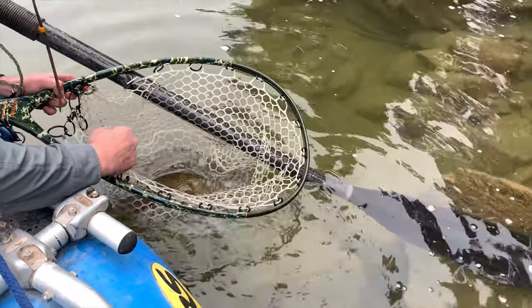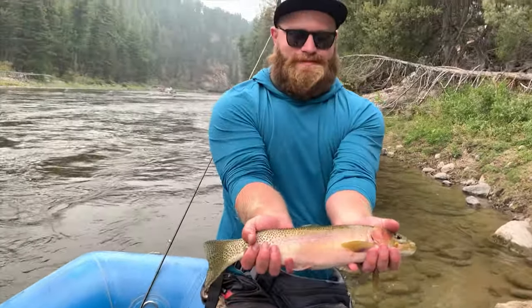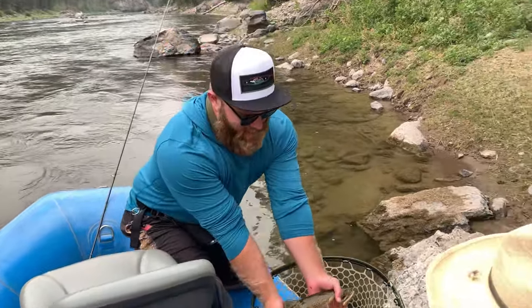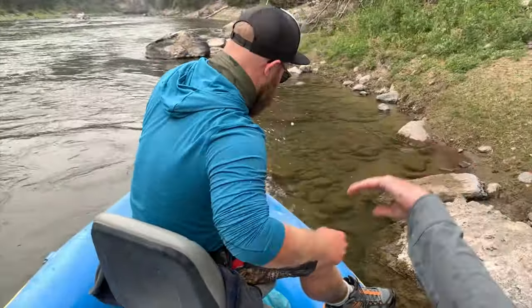Man, he just slurped that thing, didn't he? Look at that thing, Pat. A cut bow. That was awesome, dude. And Matt told me how to do it. Slide him right back in the net. That was such a bitchin' fight. That's a big fish. Way to go, Matt. Hell yeah. Thanks so much, man.